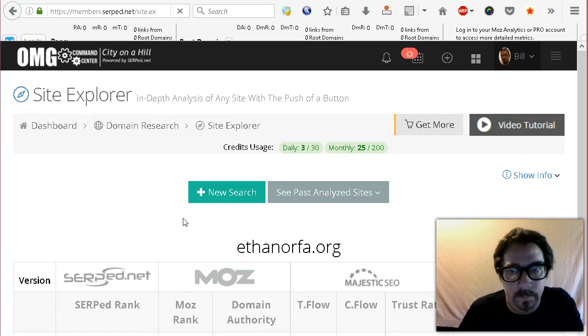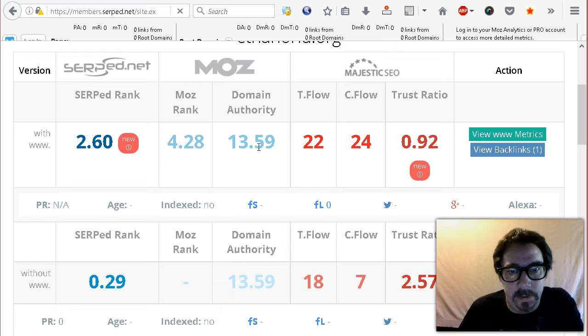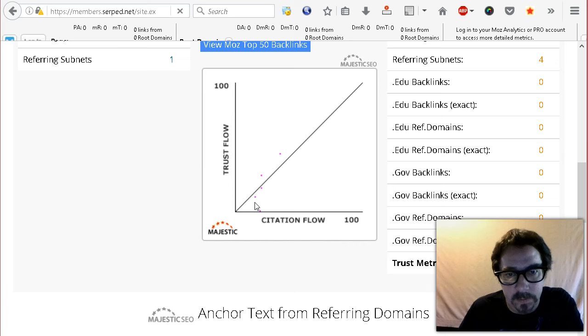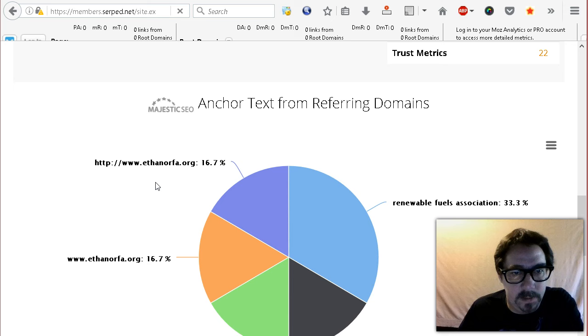Okay, so it's 24 and 22, that's really good. And those aren't very close. So we'll check out the three dubs first. You know, domain authority at 13. All right. Now look at this. It's got dots really close to this line. It's got one down here. See it, not many links. It's got whatever that is, Ethanorpha.